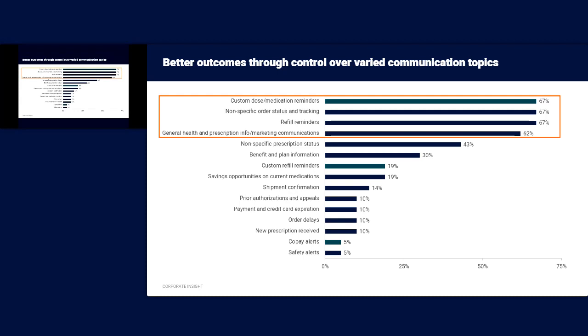In general, over 62% of the pharmacy apps that we reviewed offer notification management functions for topics surrounding custom dose and medication reminders, non-specific order statuses, refill reminders, and general marketing communications. But there really is a missed opportunity here for more apps to offer user control over notifications that are either customizable, like copay alerts, or specific to their orders, like shipment confirmations or shipment delays.